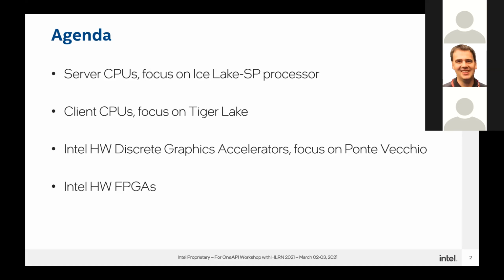I'm more a specialist of HPC and therefore server CPUs. So I can talk at length on Ice Lake, which is the new Xeon processor, third generation Xeon scalable processor that we started producing recently, that we are ramping up the production for, and that we will be launching in the next few weeks, months. And I will talk a little bit about what's coming after Ice Lake.